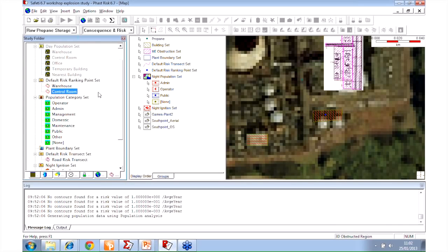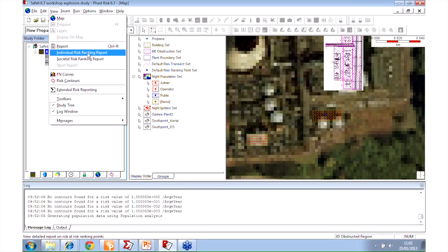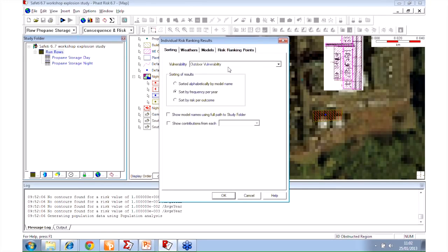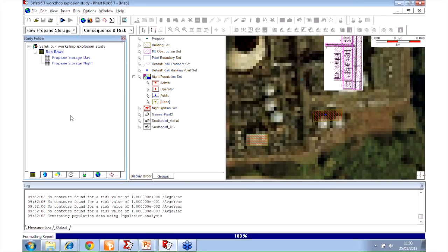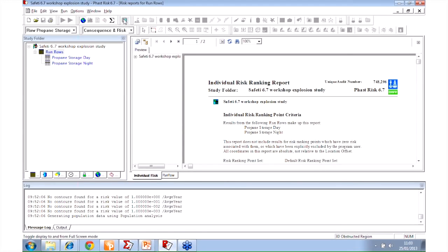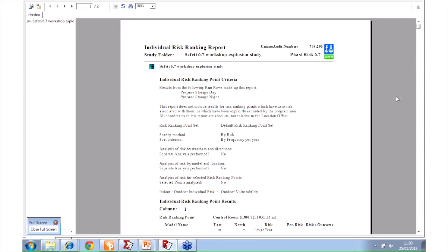understanding the risk contributors. So if I go to the Run Rows tab, go to View, Individual Risk Ranking Reports. I'm going to analyze my risk contour results, my individual risk. So I click on that, and I get some options. How do I want this individual risk ranking report to be displayed? And I'll just choose all the defaults, click OK. So it generates a report for me, and we'll see that this crystal report opens up. I'm just going to make it full screen. Just give that a moment so your screens can catch up. And I will scroll down a little bit.